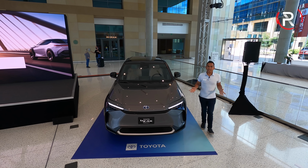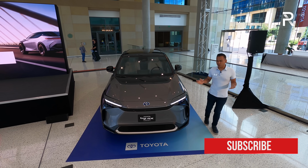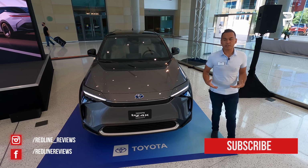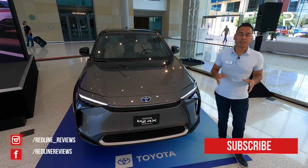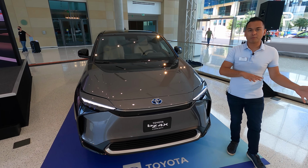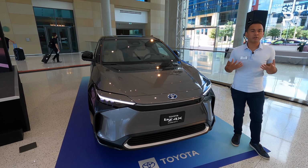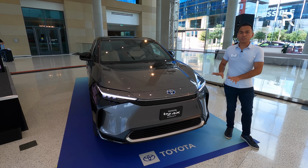Now, the bZ4X is still technically a concept car, and if you're wondering where the heck does the name bZ come from, bZ stands for Beyond Zero. It's a new electric sub-brand that Toyota is basically patenting as we speak, because this is going to represent a new family of full battery electric vehicles. Toyota is committed to being carbon neutral by 2030, and this is going to be the start of it.